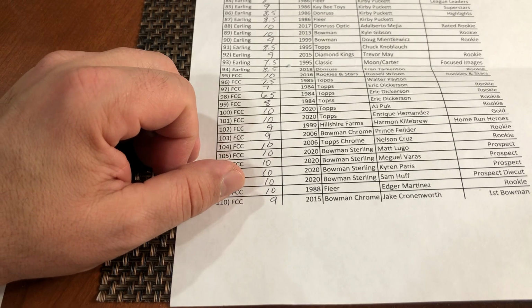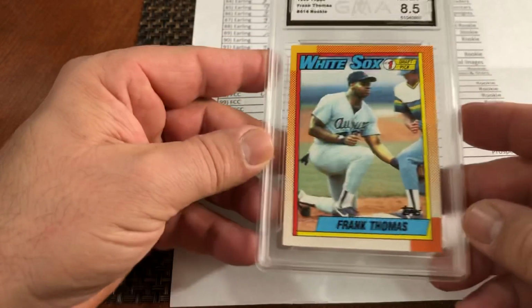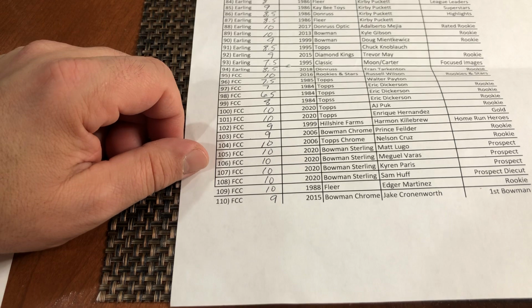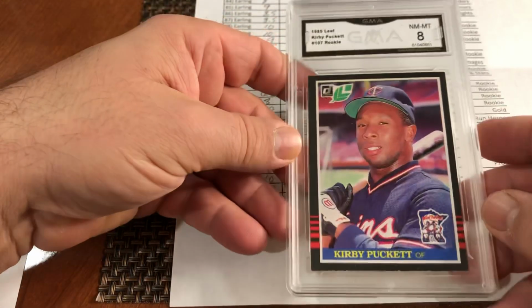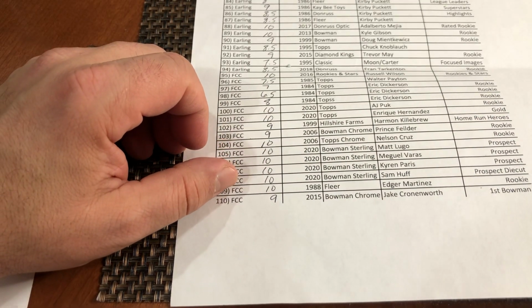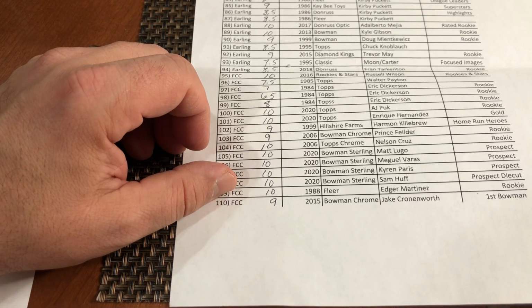1990 Topps Frank Thomas, rookie, I gave this an 8.5. Came back an 8.5. 1985 Leaf Kirby Puckett, rookie, I gave this an 8. Came back an 8. Now we got a long run of Kirby Puckett, so I might say some of these.